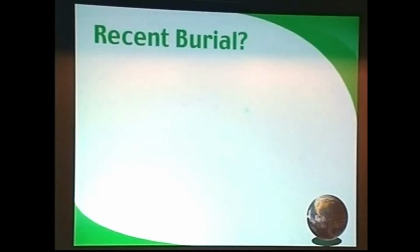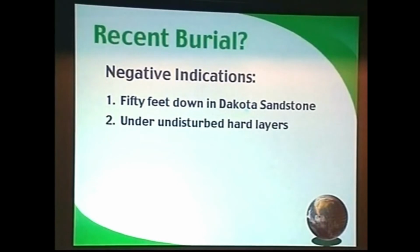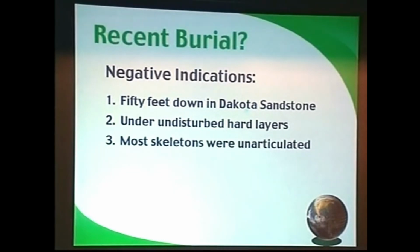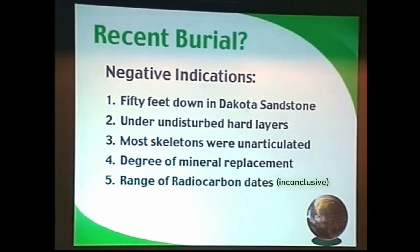Well, could it have been a recent burial? Well, there are just all kinds of negative indications here. 50 feet down in the Dakota sandstone, under undisturbed hard layers. Now, some people like to bury them pretty deep, I guess, but that's a little absurd. And why would you, through rock that was tearing up bulldozers? Most of the skeletons were not articulated, which is not what you would expect for a recent burial. The degree of mineral replacement is likewise counterindicative of a recent burial. The range of radiocarbon dates up to 1400 years, and no collagen, is just virtual proof these are not recent burials.